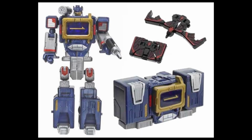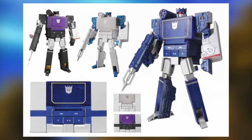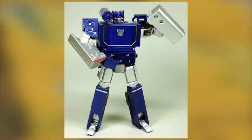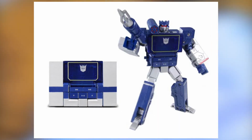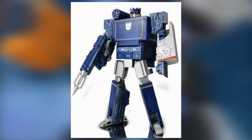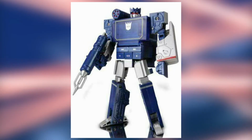And then you got this figure. Literally just a couple years later, Takara Tomy puts out this guy, music label Soundwave. He is a deluxe class transformer, he fits with your classics figures, and he is a working MP3 player. He is still one of the best looking Soundwave figures of all time, a figure I would love to one day add to my collection.